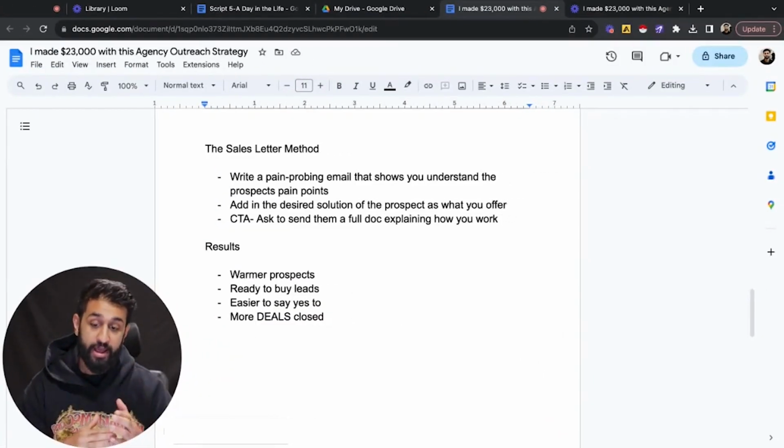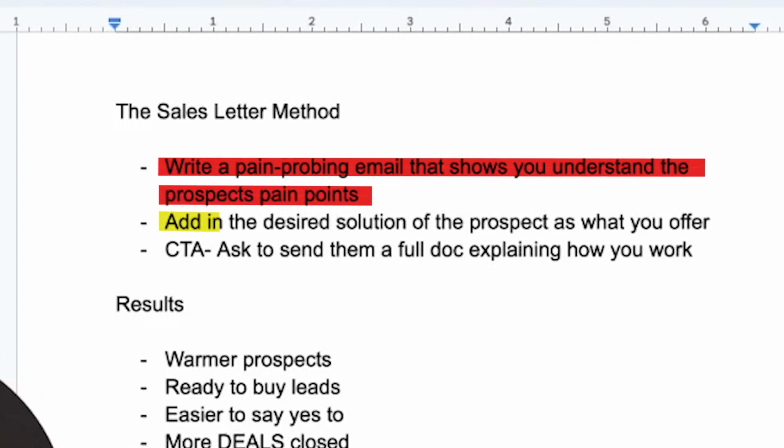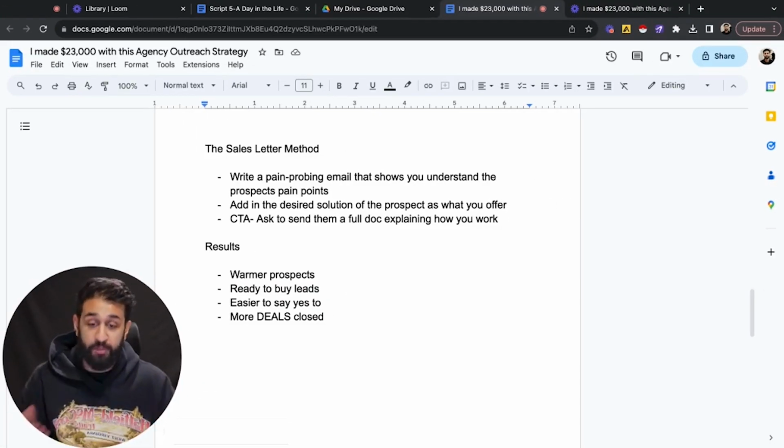Now, on the other hand, with the sales letter method, basically what we're doing here is we're writing a pain probing email that shows that you understand the prospect's pain points, and then you want to add in the desired solution of the prospect as what you offer. And then for the CTA, instead of pushing for a call or asking them to hop on a quick call with you, you're only going to be asking to send them a full document explaining how you work, any case studies you have, or something like that. You're going to be providing value in an email.